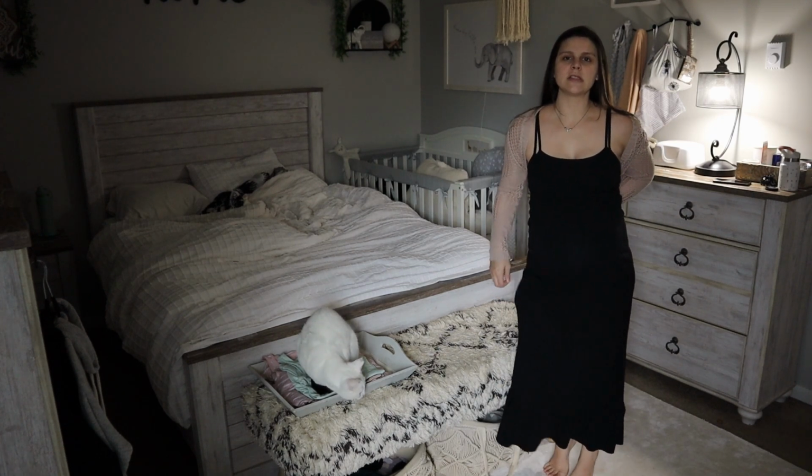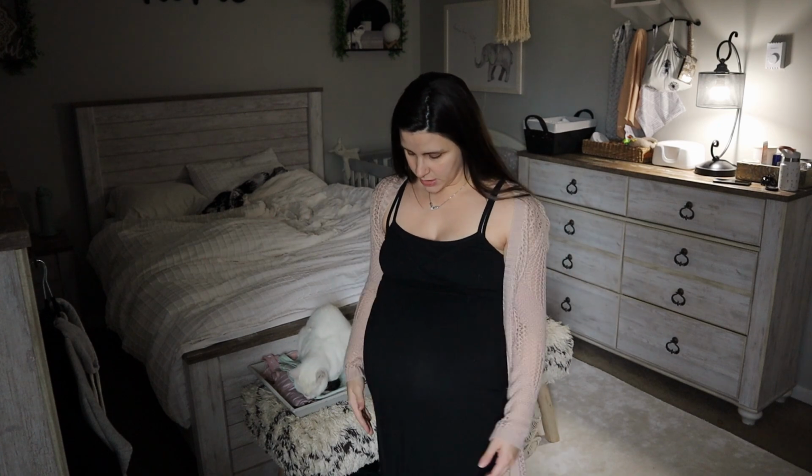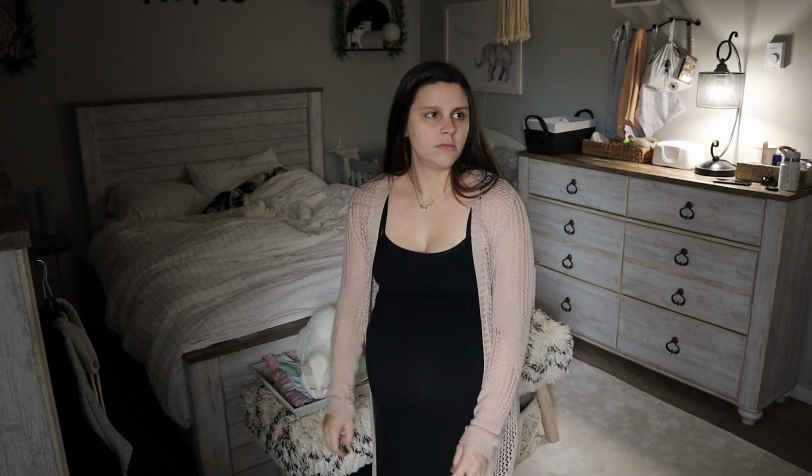I shared this outfit in my last maternity wardrobe video. It's just a spaghetti strap dress, full length. If you can see, all the way down to my ankles, even with the bump. This is not a maternity dress. This is just a normal one. I swear I got this thing at Target over 10 years ago. I bought it, I'm 32 now, when I was 18 or 19 for a funeral. So yeah, I've had it a long time, still fits.